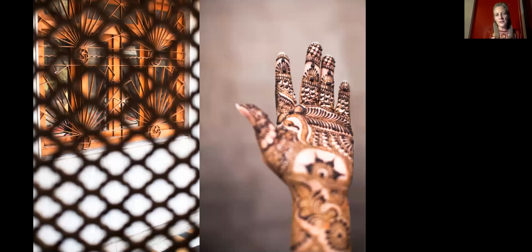And another one, the image on the left there. On its own, I'd be thinking, I don't know if that's worthy of making the photo book, but when it is paired with the henna and the pattern on the right, I think it works beautifully. It contrasts, it's visually interesting.